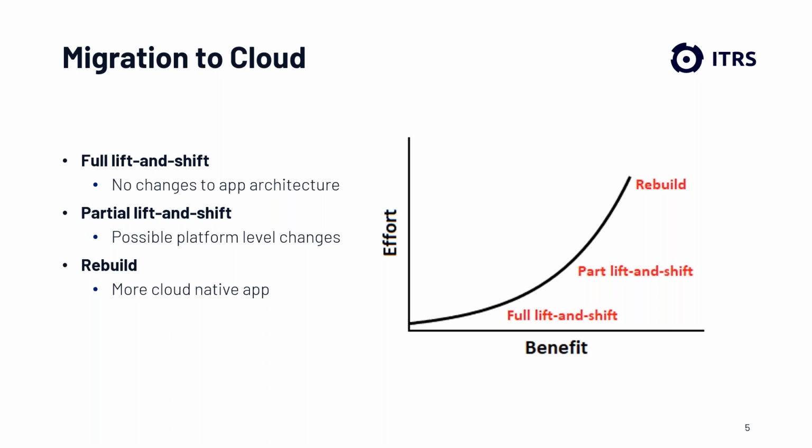The second option is when you decide to make some changes to the application. Maybe the front end is being redeveloped and run completely in the cloud, but you still have the backend components on-prem. This means the front end services can be deployed faster, cheaper, while the backend remains pretty much as it was.